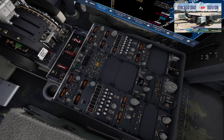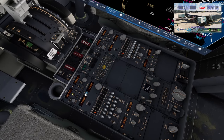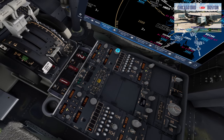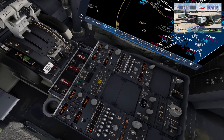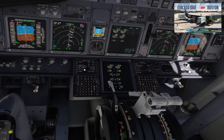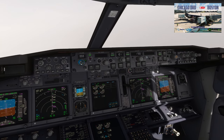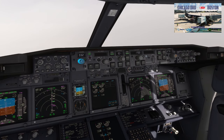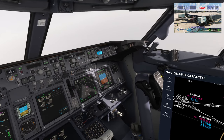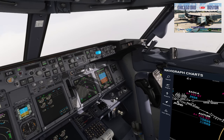WestJet 2211, Boston Center, climb and maintain flight level 350. 350, WestJet 2211. Contact approach. United 281, say again. And our approach course is right there, 035. Where are you located right now? We are located on Sierra Echo Yankee. United 281, negative. Okay, United 281, we will stay on.